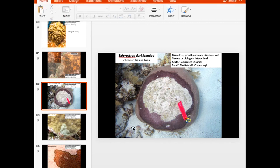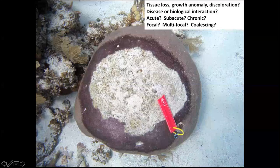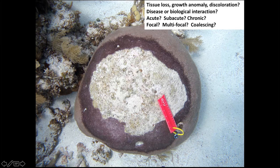So it seems unlikely to be a growth anomaly. The fact that it's right up on the top of the coral makes me question whether it's bleaching related. So it's a little bit harder to tell whether it's discolored or a tissue loss. That's true, and I'll give you that because you can't see, but if you were in the field, all of this white is tissue loss with sediment on it. So okay. Older tissue loss. So I have to give that to you. So it's not bleaching. Okay.